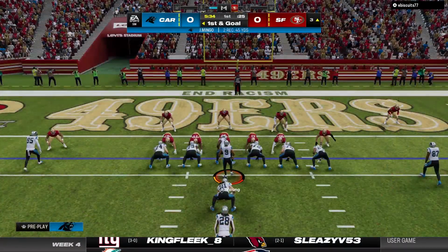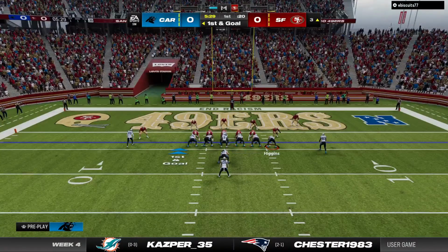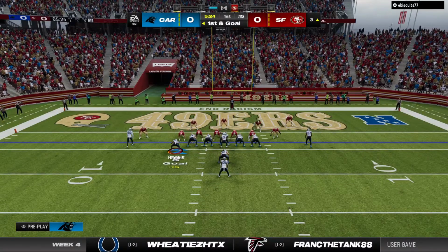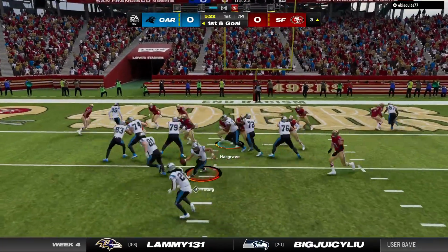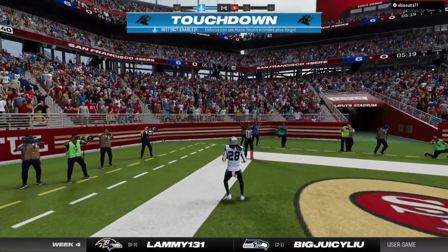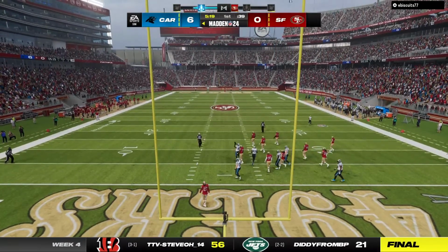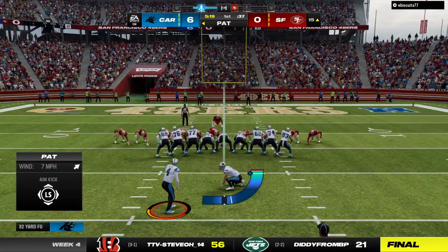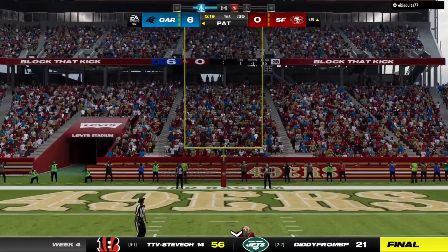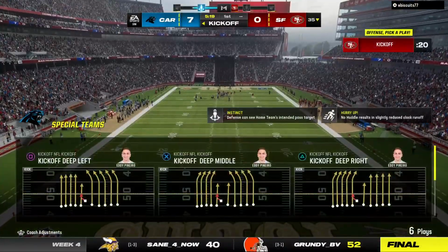Here we go. Smith, red. Now they send the tight end in motion left. Gibbs. He's in. Touchdown, Carolina. Eddie Pinheiro now for the extra point. He hasn't missed an extra point all season, and he won't miss this one either, and it's 7-0 49ers.